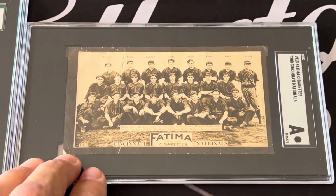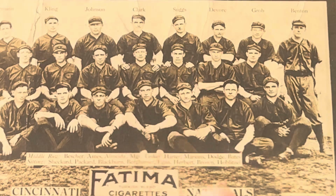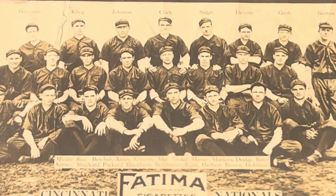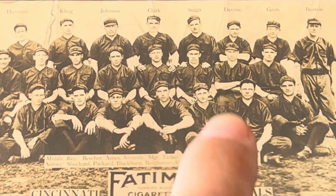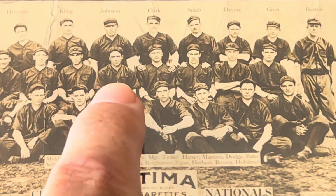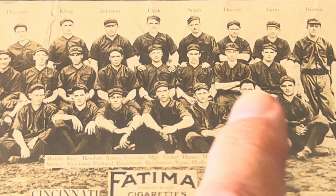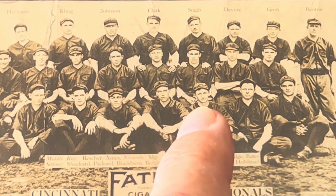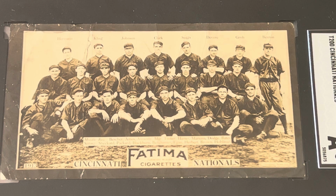This is a 1913 Fatima card. You can see Marsans right there, and it says right there, Marsans. And he played with Almeida. You can see Almeida is right there. Those are the two Cuban players, Almeida and Marsans, that came on with Cincinnati. Almeida was highly considered the best athlete at the time, but he spoke no English. But Marsans came from a very rich family, and he spoke perfect English, as he studied law here in the States. So he came here, and he played for the Reds.